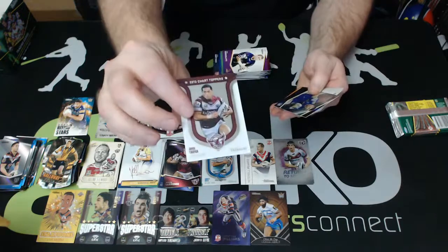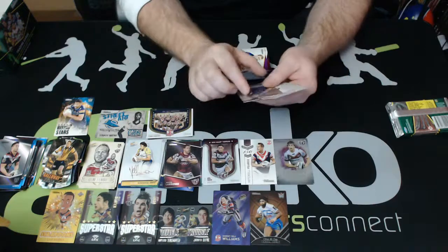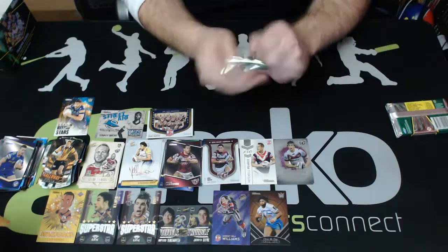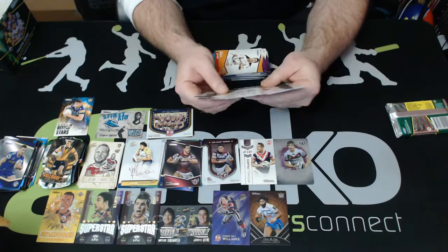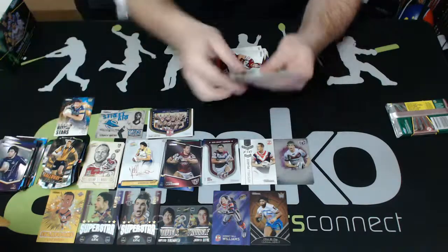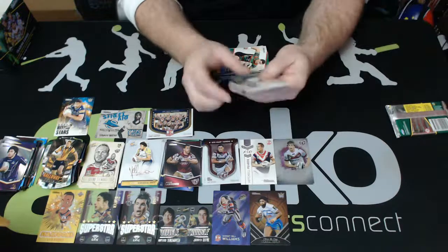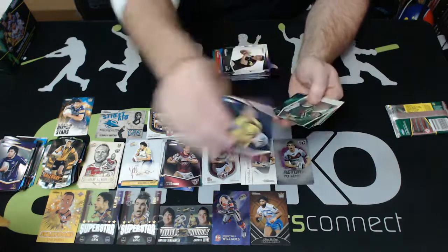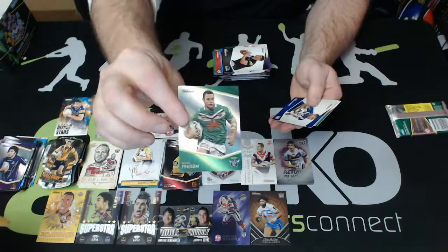George Tafua or Jorge for Manly. Chart Toppers, and Mitchell Allgood for the Eels. Little Scuzz for Manly. G'day Jack, how's it going? Tohu Harris for the Storm, silver. Lachlan Maranta for the Broncos, black. And Sean Fenton, Raiders, silver.